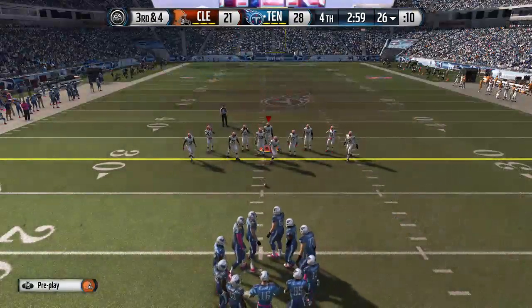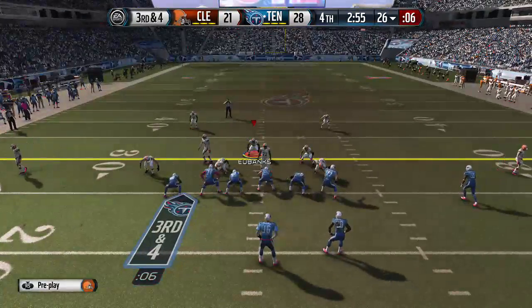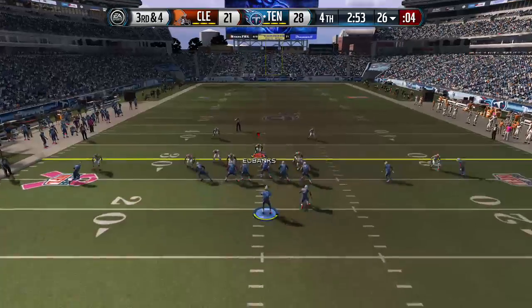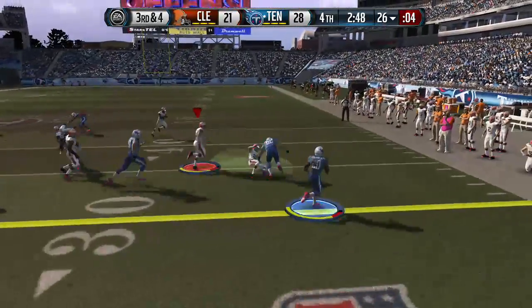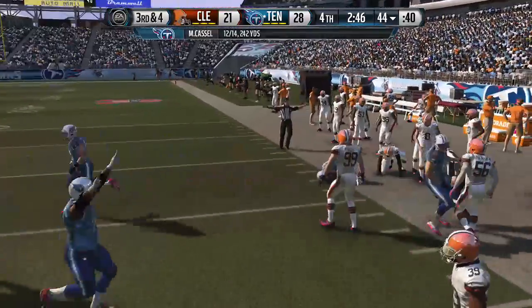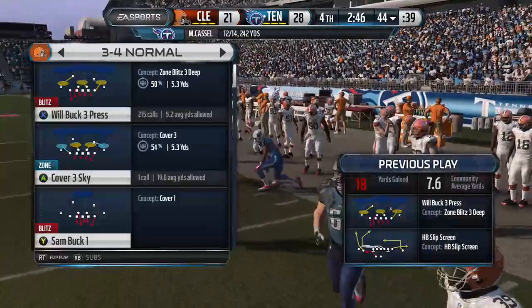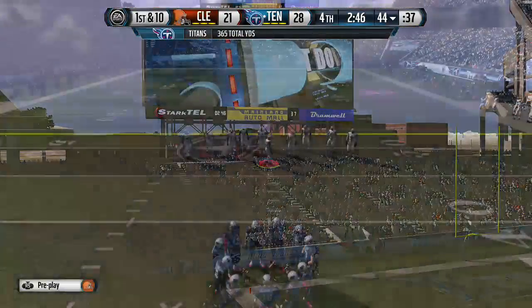The defense looking for one more stop here on third down after that run. Here we go. They need to get the playoff. Set up screen. That's a nice play at that time by the offense, getting the first down. They're up here in the second half, and they're moving the football. That is a great feeling.